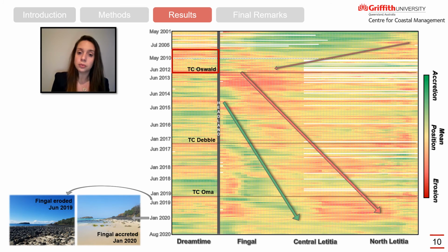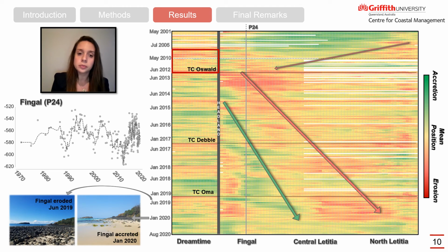The occurrence of some tropical cyclones like Debbie and Oma, differently from Oswald, supported large sand bypassing around Fingal Head through a sandbar system. And this provided the sediment input for Letitia Spit in the last years. Moreover, if we look into the long-term change in this profile in Fingal, we can observe that the last decade variations have been happening in decadal cycles for at least the last 30 years. From this, we presume that the natural bypassing in Fingal has a direct relation with large-scale climate drivers, and of course, with wave direction changes.